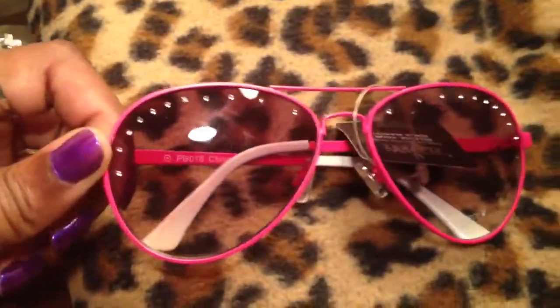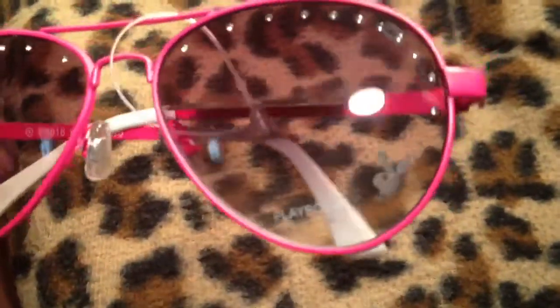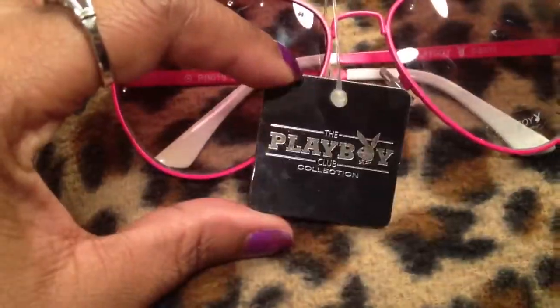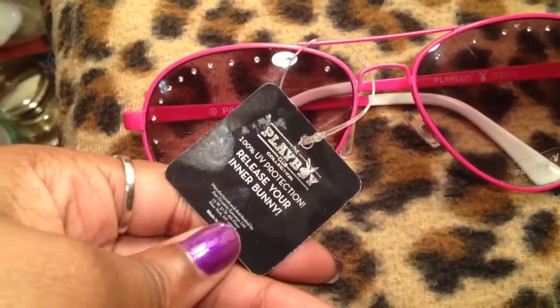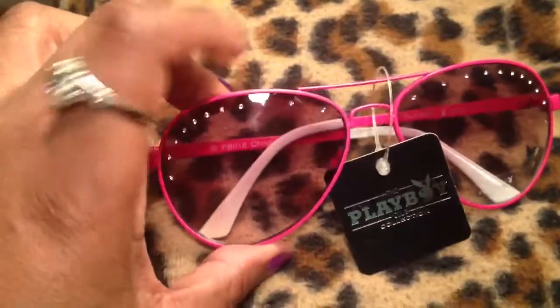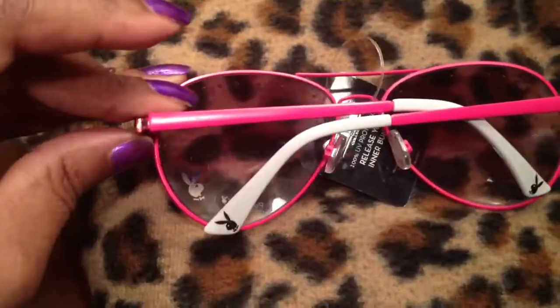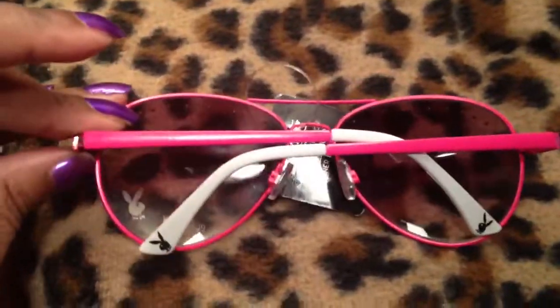Continuing on, I picked up these yesterday. These are sunglasses, and they are by Playboy. See the bunny there? I thought they were so cute. This is my first pair of Playboy sunglasses, but release your inner bunny, huh? These are metal frames. They're not plastic. It's actual glass and metal. And I got them at a really good sale price, and so why not?